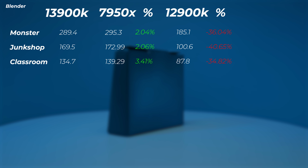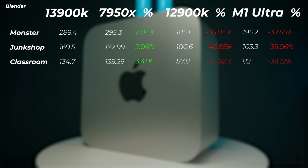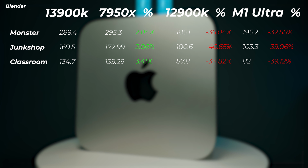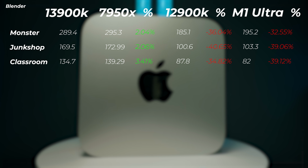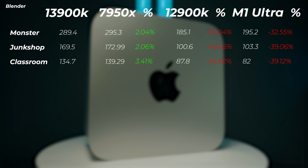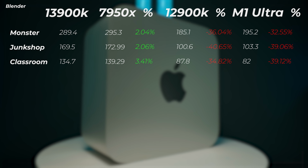So if you do want 3D monster, then the 7950X actually beats the 13900K here. Now I don't have the 5950X benchmark for this, but I do have the M1 Ultra from Apple benchmark for this, and that's very interesting here. The monster scene is 33% slower on the M1 Ultra, junk shop scene is about 39% slower, and the classroom is about the same, 39% slower compared to the 13900K.